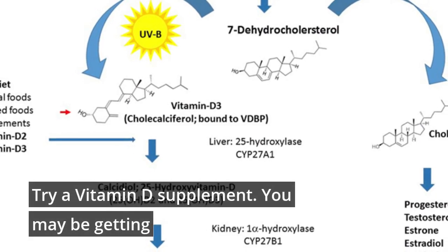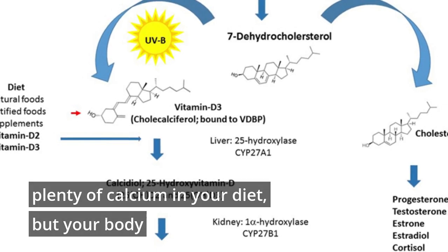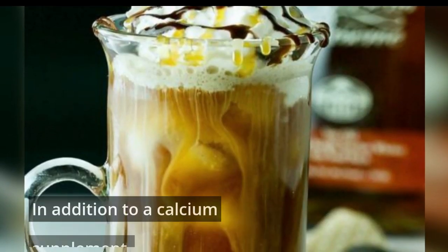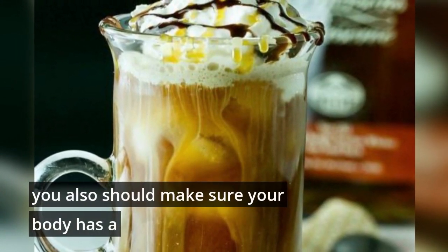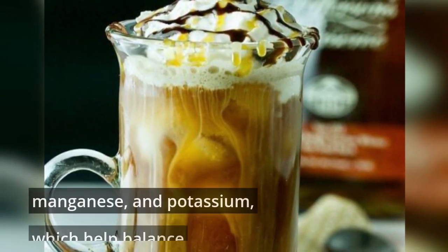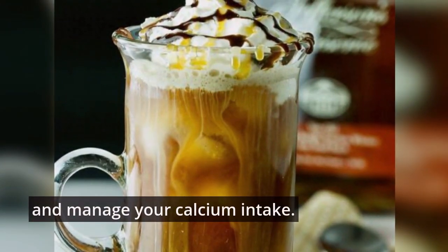Try a vitamin D supplement. You may be getting plenty of calcium in your diet, but your body has difficulty absorbing it due to a vitamin D deficiency. Get plenty of other nutrients necessary to absorb calcium. In addition to a calcium supplement, you also should make sure your body has a sufficient amount of nutrients such as magnesium, manganese, and potassium, which help balance and manage your calcium intake.